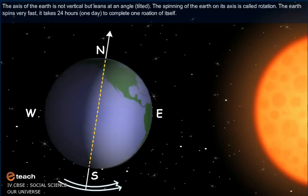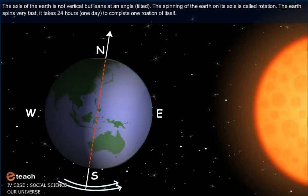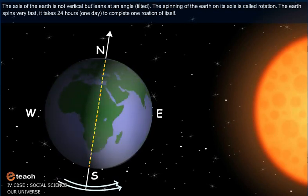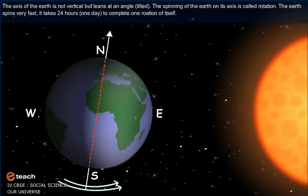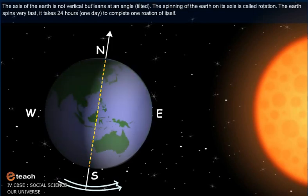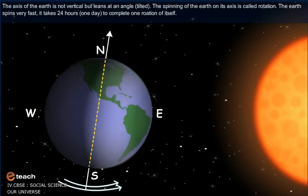The axis of the earth is not vertical but leans at an angle, tilted. The spinning of the earth on its axis is called rotation. The earth spins very fast. It takes 24 hours, one day, to complete.